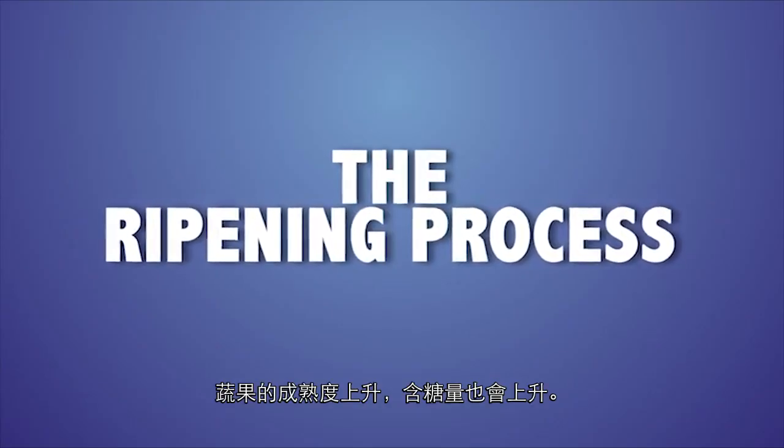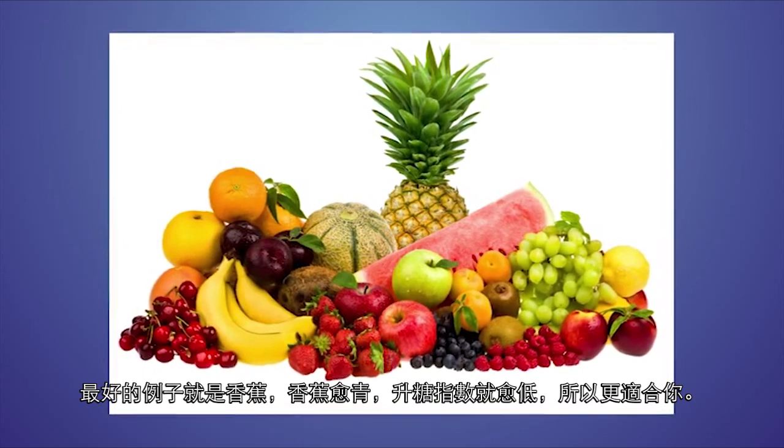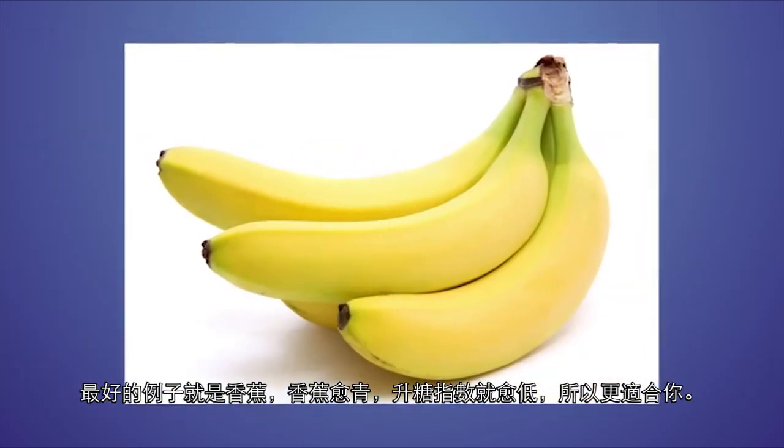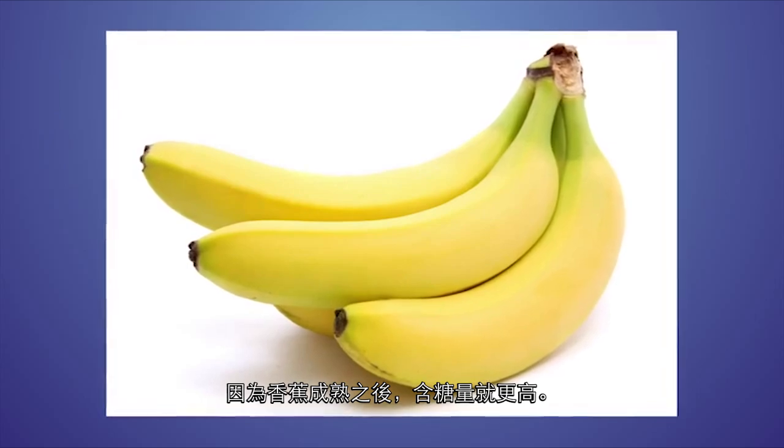One example is the ripening process. As a fruit or vegetable becomes ripe, its sugar content rises. An example of this is that the greener a banana is, the lower the glycemic index and better it is for you. As the banana ripens, it becomes higher in sugar.